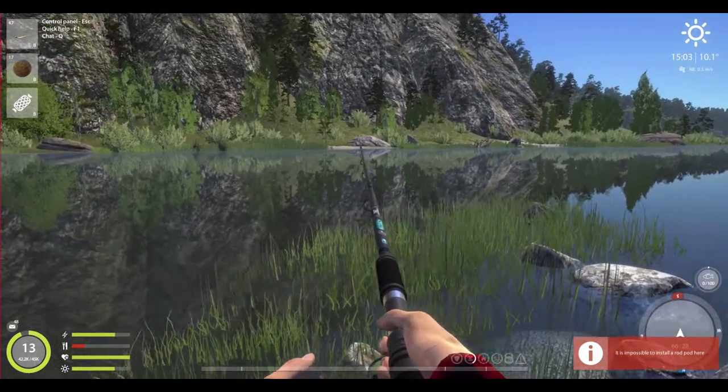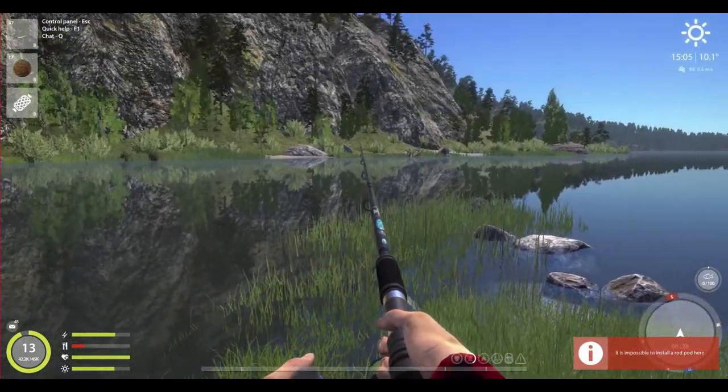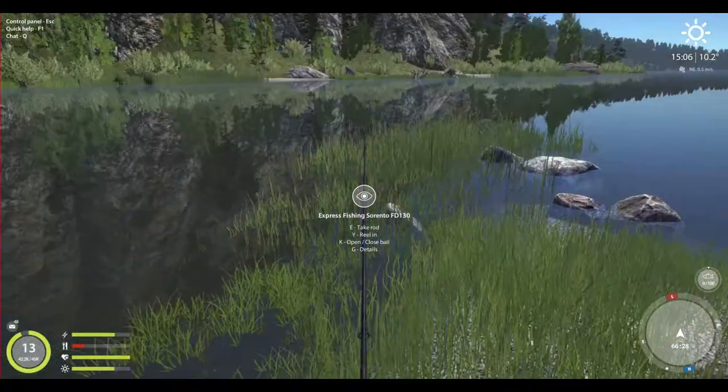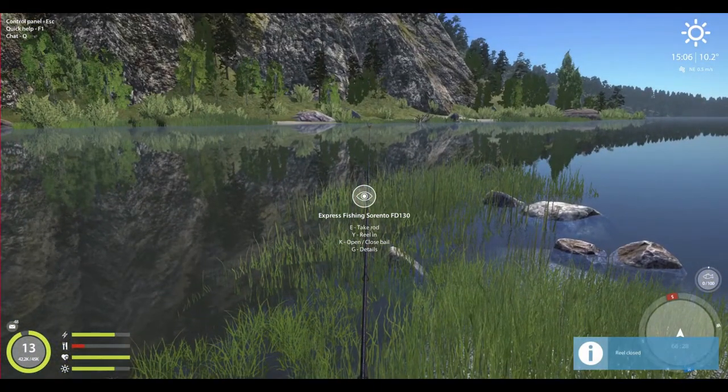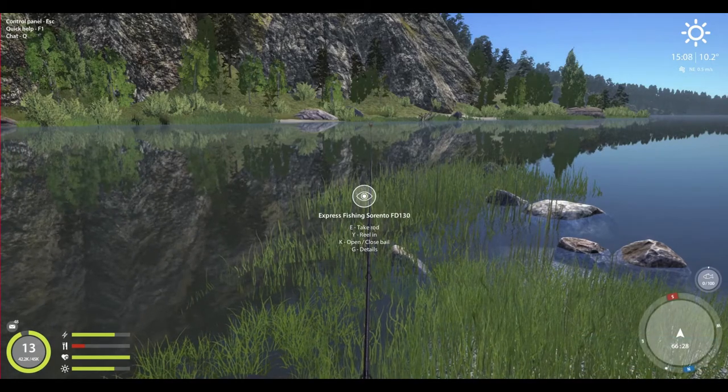Once you get your rod set here, it's not so tricky. Just don't move too much, and then you can kind of see the layout, and it's pretty easy to reset them. It can be a little weird to start with.